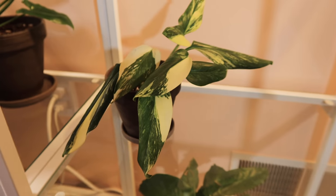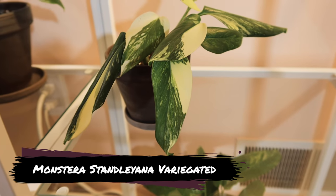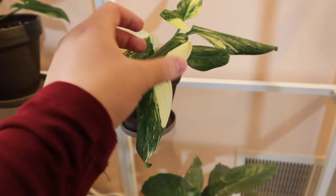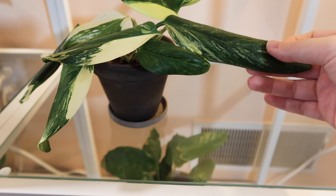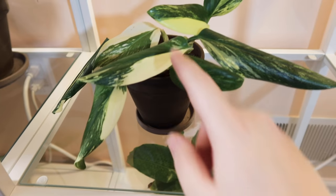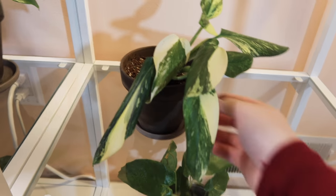And down here is my Monstera standleyana, and this is the variegated form. So in the beginning, I thought it was extremely unhappy. Its leaves just kind of kept curling in, but after some time, it just got adjusted. I just did water it, so that's the reason it's kind of curled right now, but it's been doing fantastically. It's already put out new growth, and it's kind of a non-issue plant, which I'm really, really happy about.